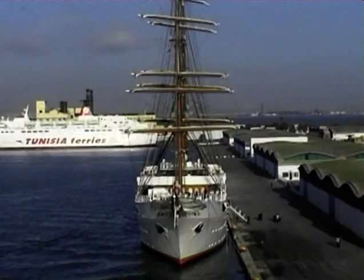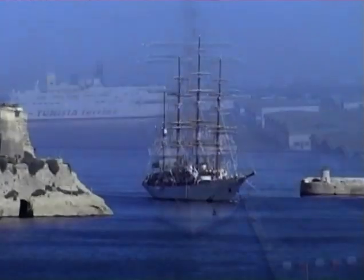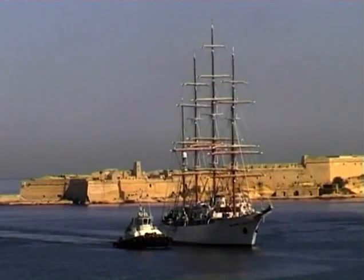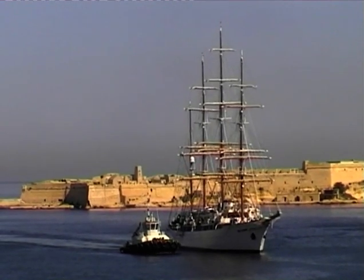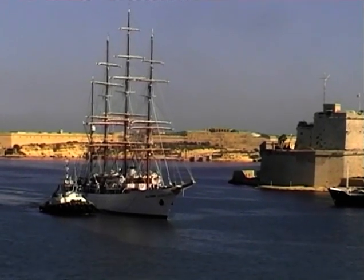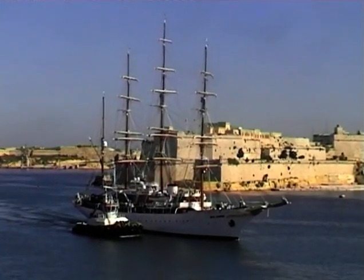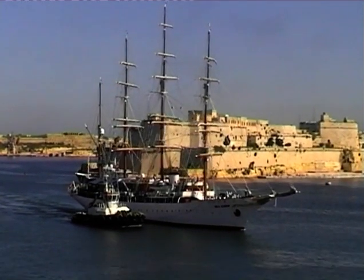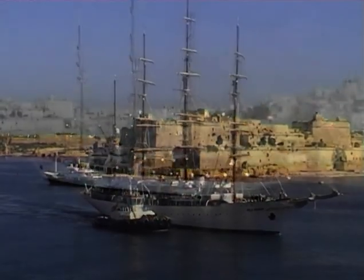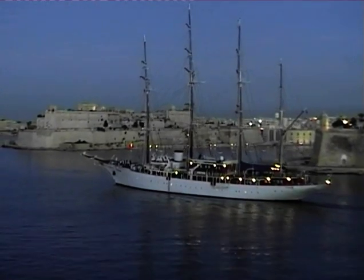Launched in 2001, the Sea Cloud II was built in Spain for Sea Cloud Cruises. She's seen here entering Valletta Harbour. She sailed again later that evening, headed for North Africa.